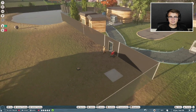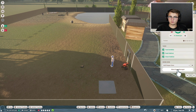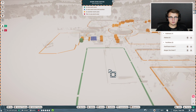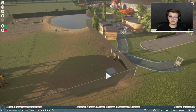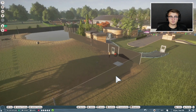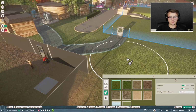Why are you... That is not the wolf habitat, you idiot. Ryan, I think you're in the wrong area. Let's just double check. That is definitely Croc. Okay. And Wolf Keeper Zone, that is definitely the Wolf Keeper Zone. Okie dokie then. I guess they're just trying to cover for whoever is normally in charge of the Crocs that's just not taking care of them for whatever reason. That's fine. I like that. Good teamwork there on that one, Ryan.